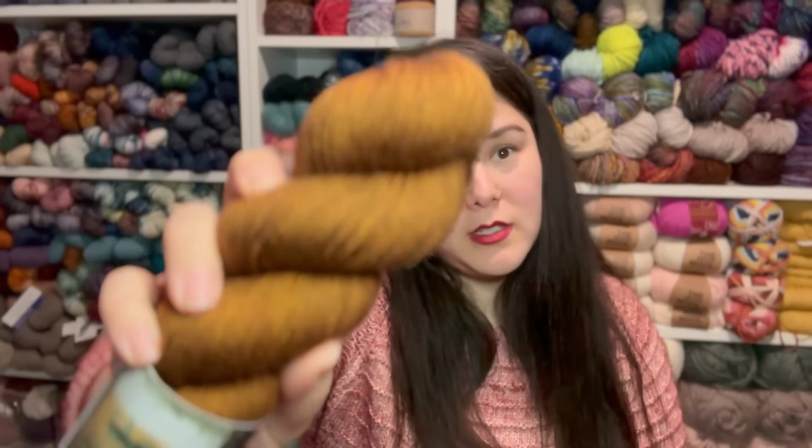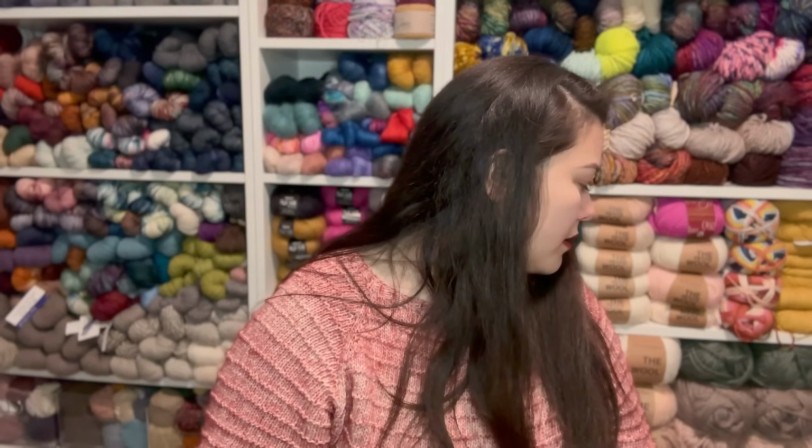I just really wanted, that's really all I ordered was tonals. I do have one true variegated. The Luke Steiner has a little bit of speckling, but it's a tonal. So I got this color called Very Beetlejuice on Truffla Cashmere.